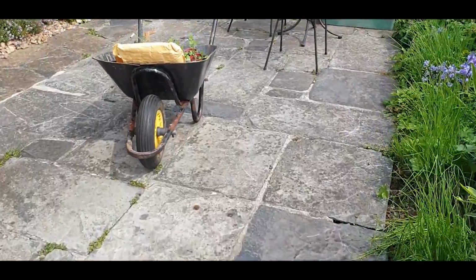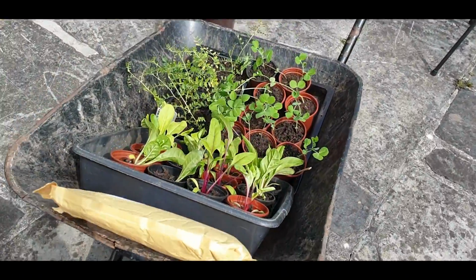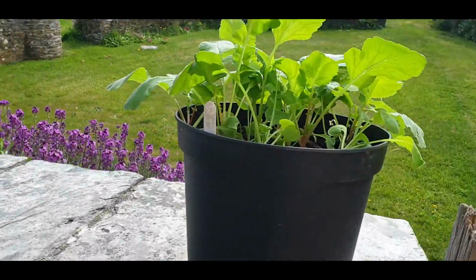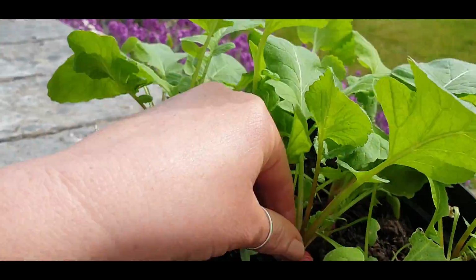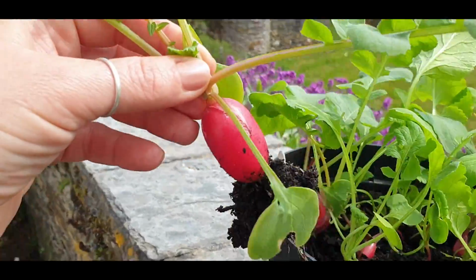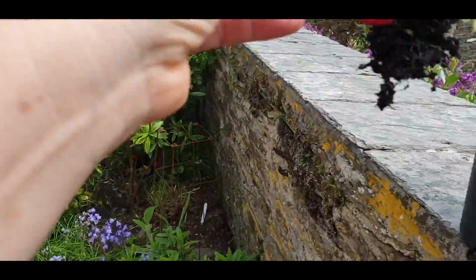We've got a wheelbarrow of goodies here that we're going to go and plant in the allotment, but she's also just shown me this pot of radishes. And I reckon that one there, he needs eating. Oh my God, look at that. How beautiful is that?